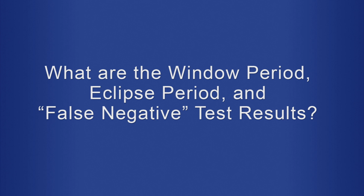What are the window period, eclipse period, and false negative test results? When you are first infected with HIV, tests will not show that you are HIV positive immediately. If you take an HIV test at that time, you will get a test result of HIV negative that is incorrect. We call this a false negative. This period of time is called the window period or eclipse period. Ask your doctor how long after your most recent possible exposure to HIV that you must be tested to be sure you have not contracted HIV.